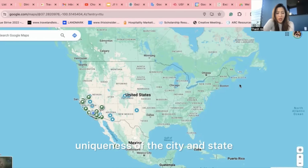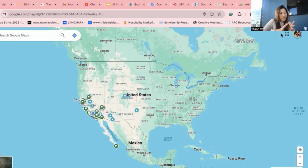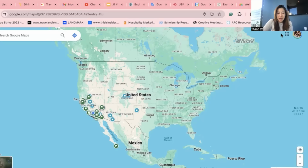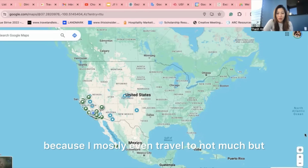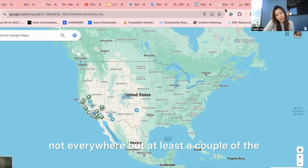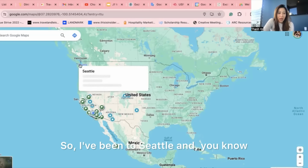So because of that uniqueness of the city and state, understanding this makes it easier for you. So I can give you a brief idea of the strengths or weaknesses of each state here, because I've traveled, not everywhere, but at least to a couple of the states here in the US to understand what each is really about.